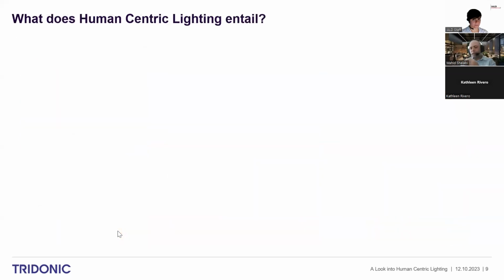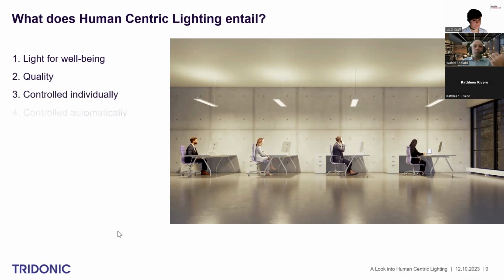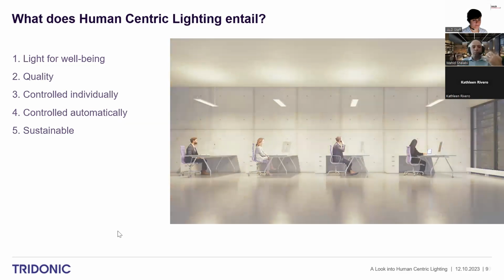So taking a step further, what does this mean exactly? And in practical terms, what does it entail? We like to think of the decision as pertaining to 5 important concepts. First is the obvious one, the well-being, quality, controllability, whether it's individual control or autonomous control, and sustainability. So let's take those one by one and have a closer look.